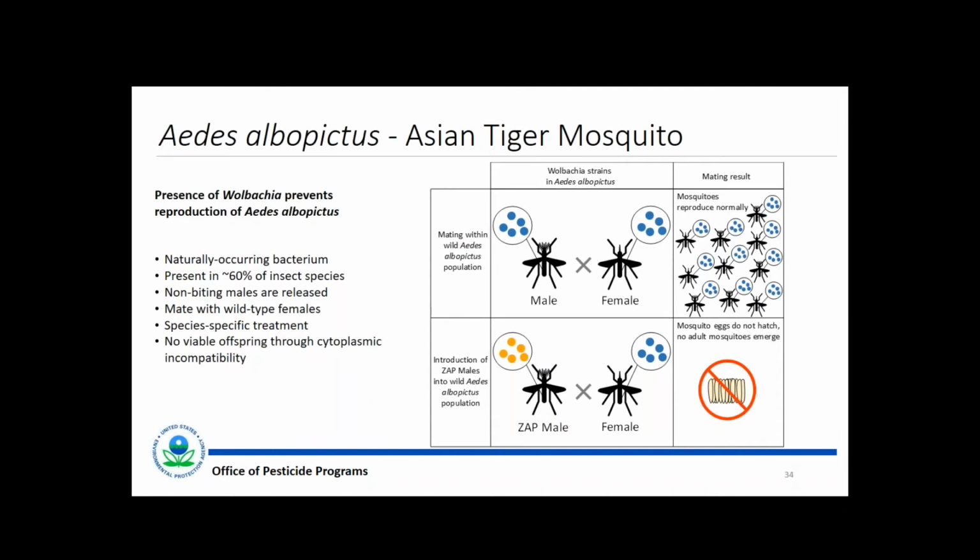And this approach is to introduce a naturally occurring bacterium into male Asian tiger mosquitoes, and then release those mosquitoes into the environment. So you first have more mosquitoes to have less mosquitoes. The main points here are that the releases are only male mosquitoes, so male mosquitoes do not bite humans. And secondly, it is species specific because it is dependent on the mating of these male mosquitoes with the female mosquitoes that are already in the environment.